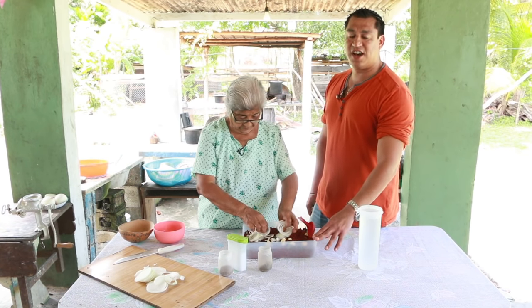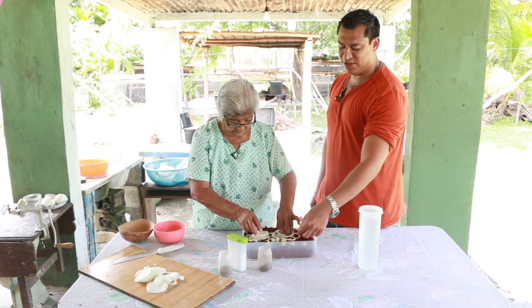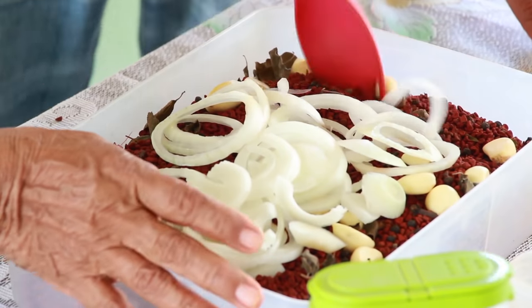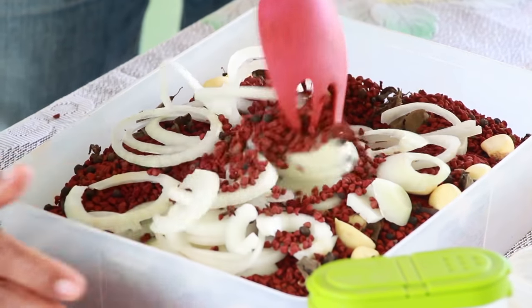In the Caribbean, this is called ruku. They know it as ruku, but they don't eat it like we do in our mestizo culture, and so they use it just as paint and for color.